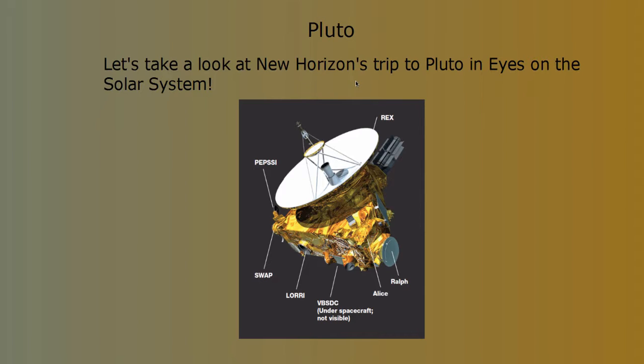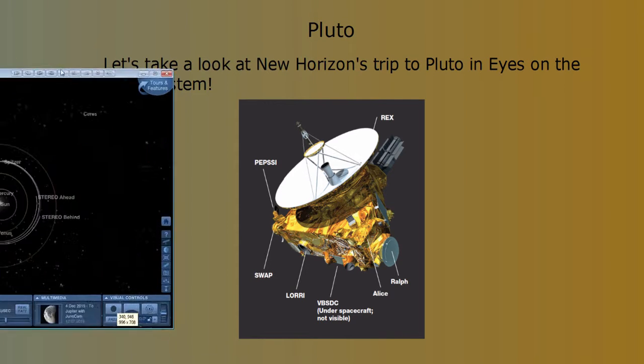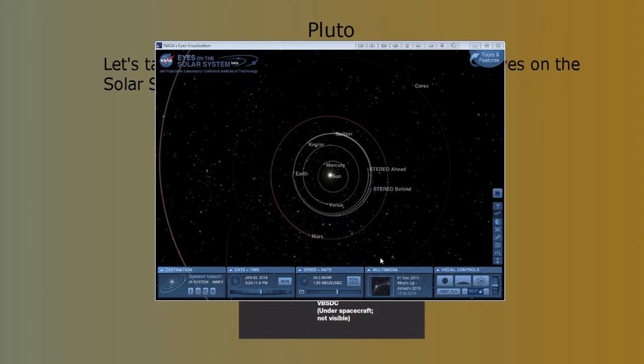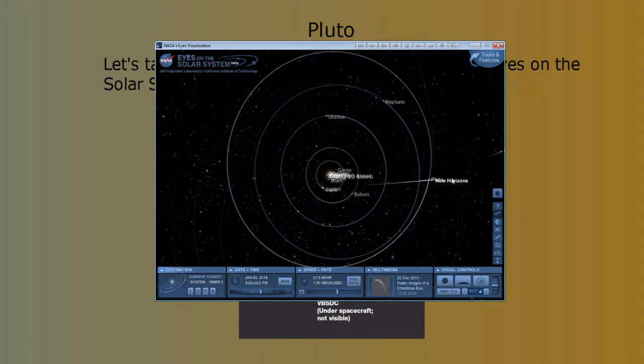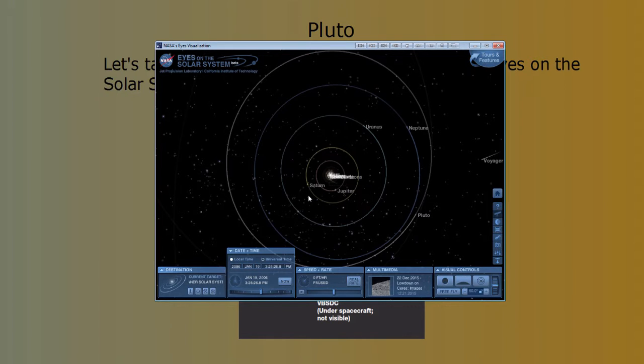But let's take a look at the trip that New Horizons took to get out to Pluto, and also what the system around Pluto looks like with its moons, and let's do that in Eyes on the Solar System. All right, so here's Eyes on the Solar System, and this is currently set as now. So if I zoom out real quick, you'll see New Horizons has passed Pluto. But New Horizons was launched, let me pause this, on January 19, 2006, 10 years ago. Where were you in 2006? On January 19th. Well, probably in school-ish.